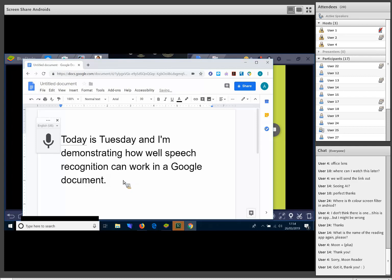But that's quite good. That's free, built into Android devices, and it works just as well on my Android tablet as it does using this laptop, which is pretending to be an Android.